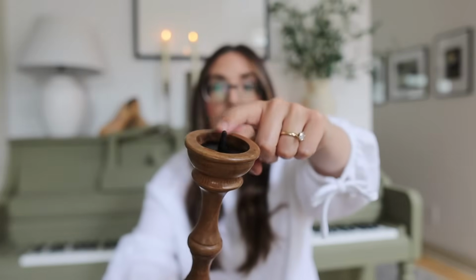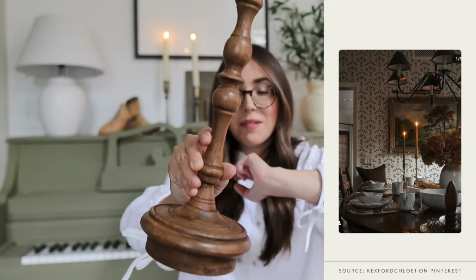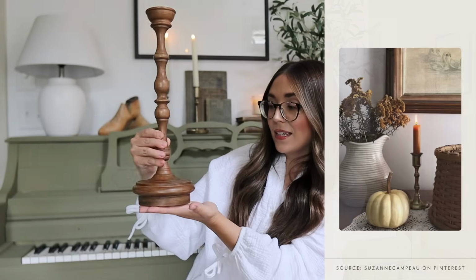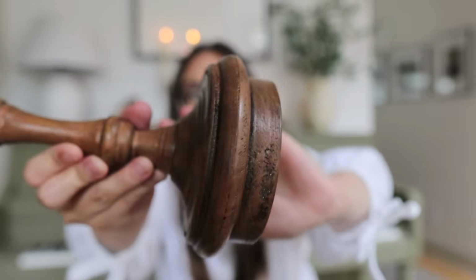Now, notice at the top how it does have a spot for a true candle, not our battery operated friends over here. So just keep that in mind. But I did notice that, and I do love to just sometimes light a cozy candle at the dinner table, or maybe on our entryway table or our piano. So I'm really excited about this. Honestly, it's great quality. It does kind of give off an antique look with just some of the different attention to detail on the wood, and I love the deep dark browns for the fall season.